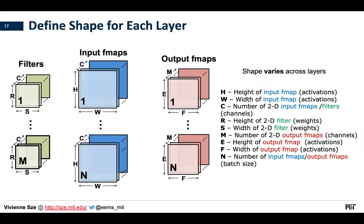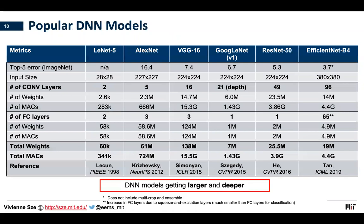And the real challenge in terms of processing these DNNs and CNNs and so on is first the dimension of these tensors or filters, and also the fact that the shapes, and by shapes I mean the height, width, and number of channels of the filters, input feature maps and output feature maps, can change from layer to layer. So from a hardware perspective, that means that your hardware has to be flexible enough to support all these different filter shapes and input feature map shapes, and also ideally be efficient across this range of different shapes. And of course, we know that in general, the filter shapes and the number of layers in these DNNs are getting larger and deeper. So there's more compute that's necessary.